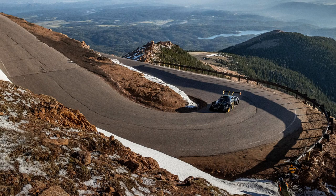Very cool. And Pikes Peak, now, it used to be mostly, or a good portion of it was dirt. But now it's all sealed, isn't it? Yeah, up until the late 80s or something, it was entirely dirt. Entirely dirt, and then it was half paved.